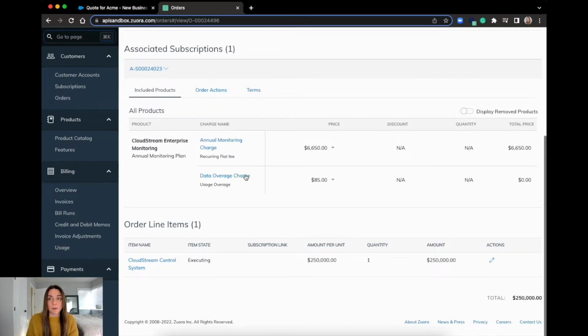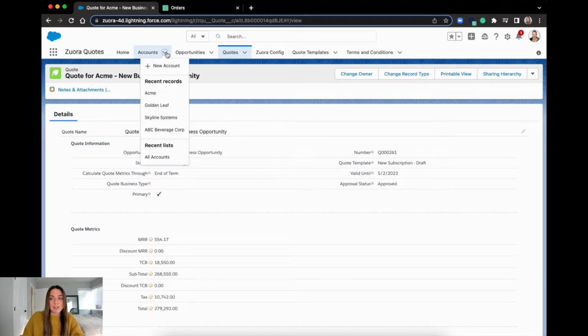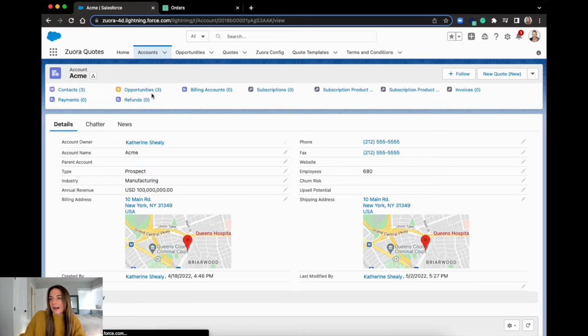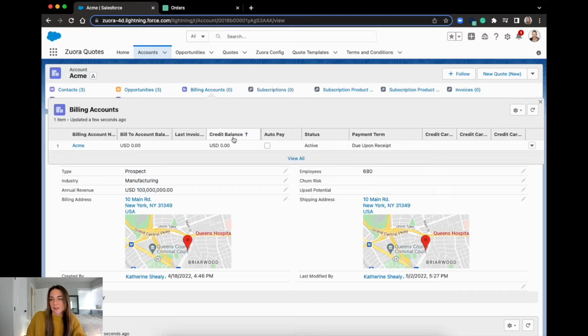Let's actually fast forward 6 months. Acme has been a great customer for us so far. Our upsell team is now actually working to quote them an additional analytics package that they could really benefit from. If I'm an upsell rep, I likely was not involved in the initial new business deal, but with Zuora CPQ, I still get a great snapshot of exactly where Acme has been today. I see that it's a 3-year deal, their renewal dates, even if they owe any balance on their account.